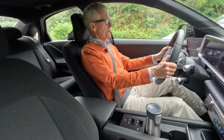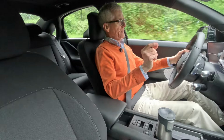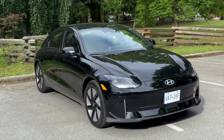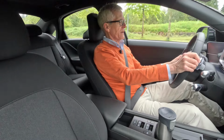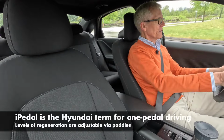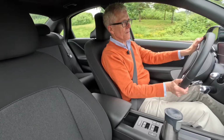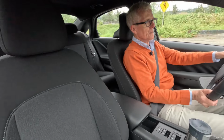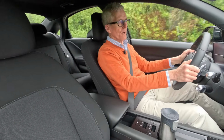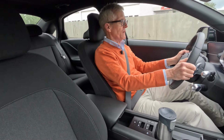Let's go up a steep hill and see what happens. The wheels broke traction very slightly, otherwise very, very stable, even on a wet road going up a steep hill at full throttle. Checking the handling in sport mode with the I pedal on, so that as you back off the throttle a little bit, it brings the nose in thanks to the regenerative braking. A little bit of a slide over some wet railway tracks there. Any car would do that. Overall, some rear-wheel drive fun there.